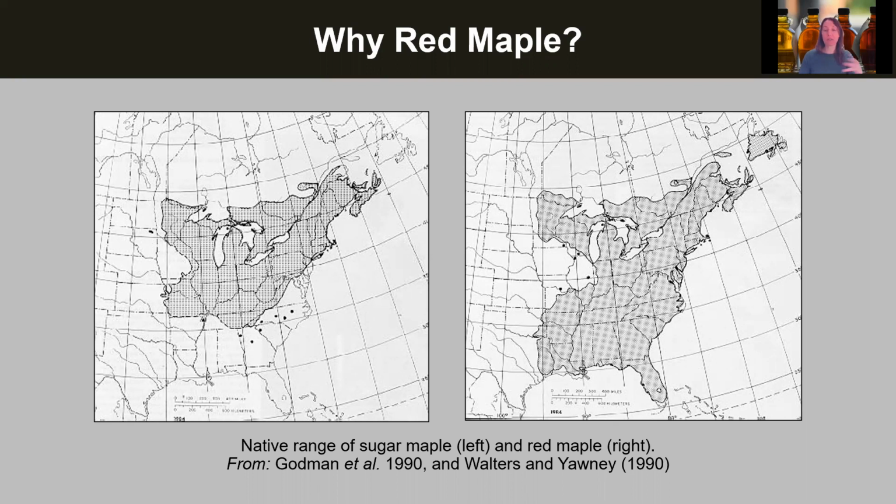First and foremost, the native range of red maple is much larger and wider than the native range of sugar maple. So we have red maple present in a lot of areas, both within the traditional maple producing areas, but also on the outskirts of that. So it is widely present in our existing sugar bushes and sugar bushes of the future.